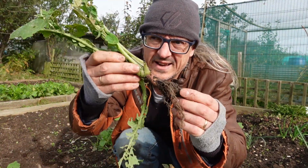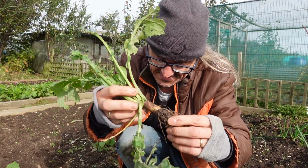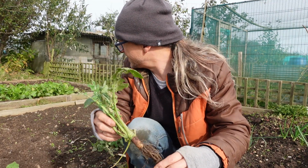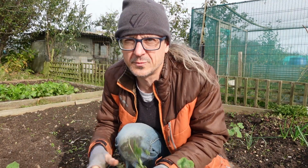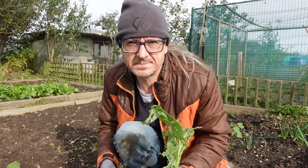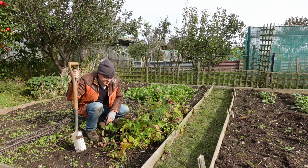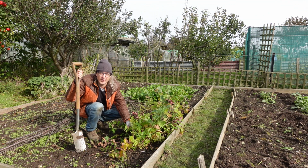As you can see, they just haven't developed. Time to move on. Onwards and upwards. Parsnips. Hollow crown parsnips sown in April. We already dug some of these up, so we know that they should be okay.